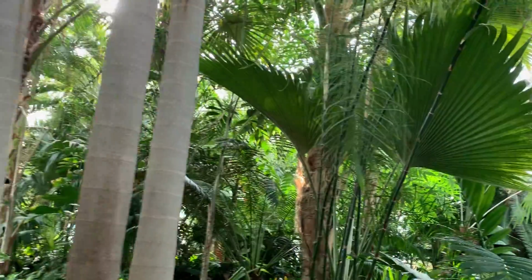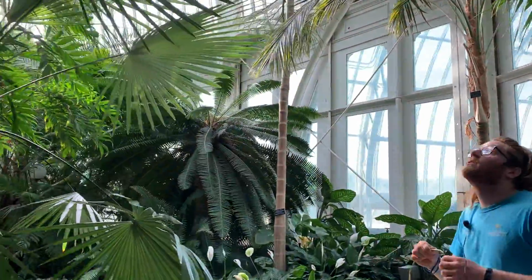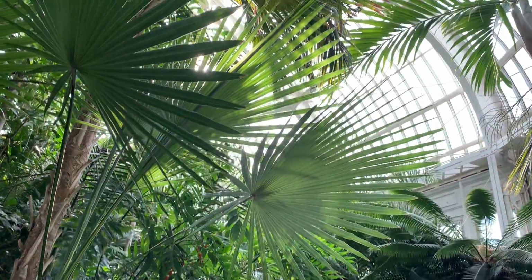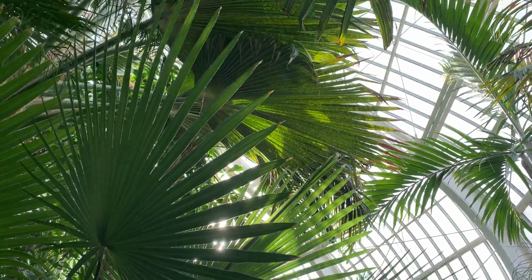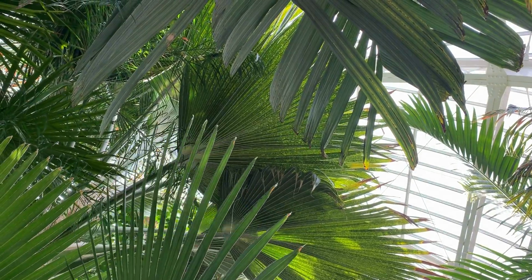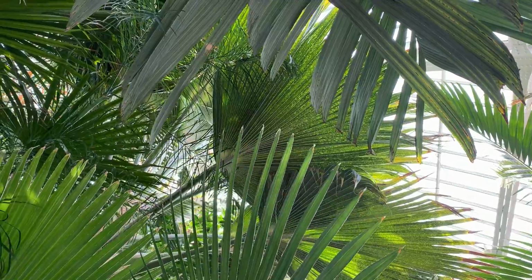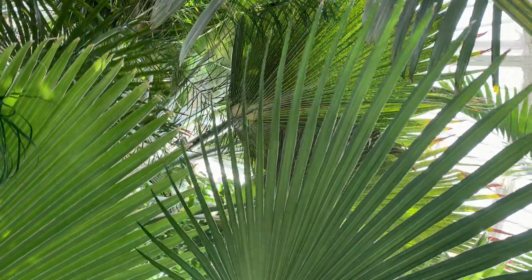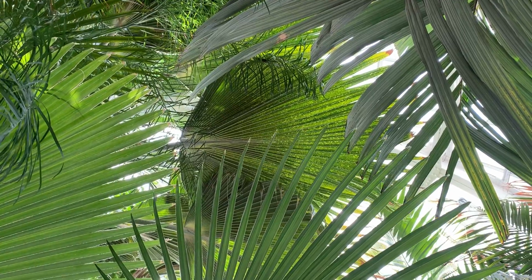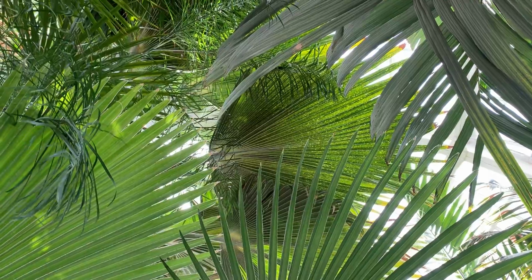Another really cool palm I'll show you next to this one is the lulu. Lulu palms are from Hawaii. That's this huge fan palm up there. There's a couple different species of lulu. We have two of them here. They're endemic to the Hawaiian Islands, and endemic means they're only found in that one place. And this is one of those. It's only in a few isolated spots in Hawaii. It's threatened, but it's a really beautiful palm.